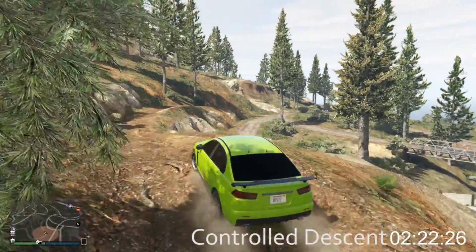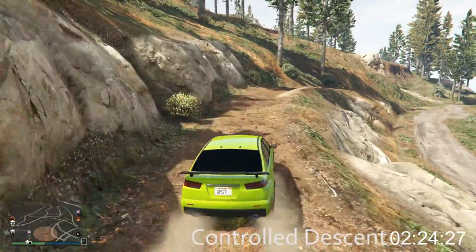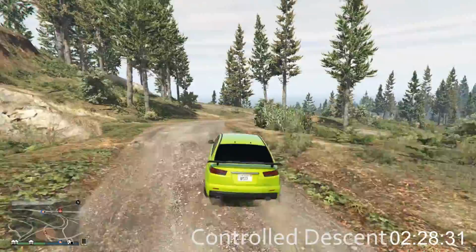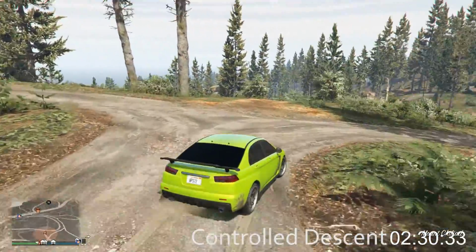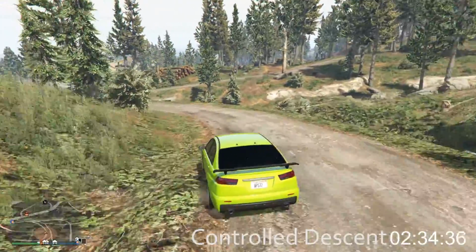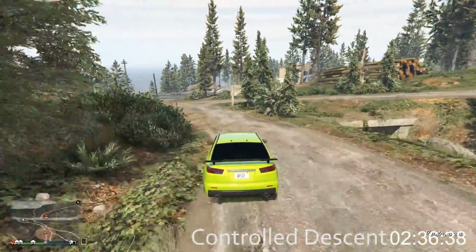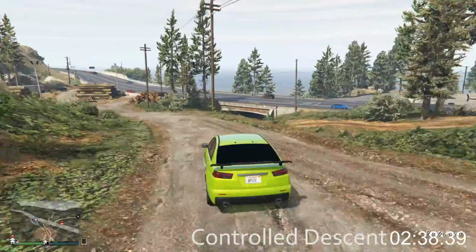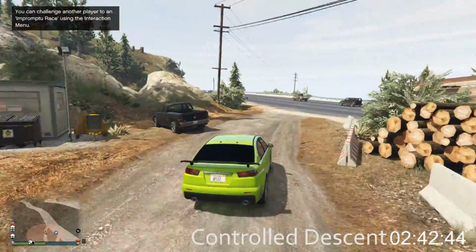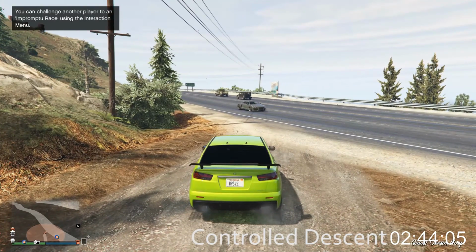Going around our final bit of dirt, heading back towards the pavement. We're going to try to pick up a little bit more speed here because it also does really well on the pavement. Again, thanks to that exceptional all-wheel drive system. I love this little car. It's just a lot of fun to drive. Not the fastest sports car around, but it's a lot of fun to drive. And we're down in 2 minutes, 44 seconds as somebody honks.